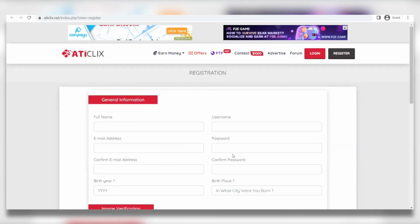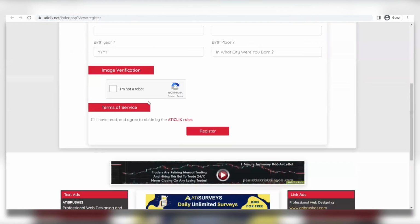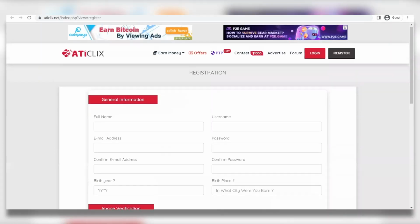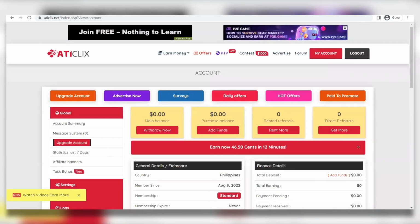So let's continue. As always, don't forget to check the box that says I'm not a robot, and then check this box as well to agree to their terms of service. And to finish the sign up process, you're just going to have to click on this blue button right here, and now you have an account on this website, a completely brand new account.